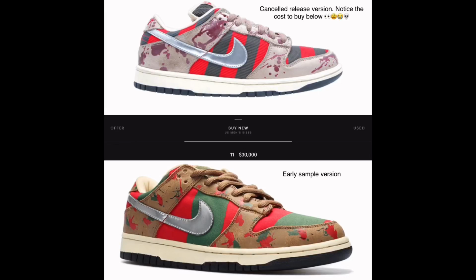Ones that I don't own would be chocolate Adidas Yeezy Boost 750. Those are crazy to me. I can't think of anything. I mean, Freddy Krueger Nike SBs, right? Like, look at these. The level of detail is just, it's dumb. But like I said, that's kind of what SB does.